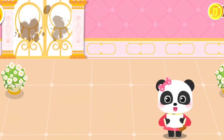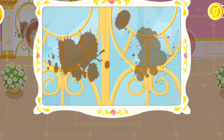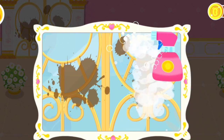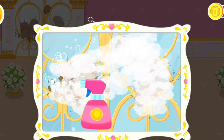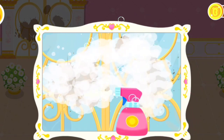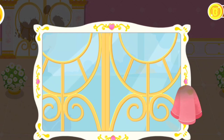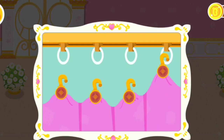Here is the living room. Chandelier, windows, fireplace, tables, and chairs need to be refurbished. Let's get started. The windows are so dirty. The new curtains.